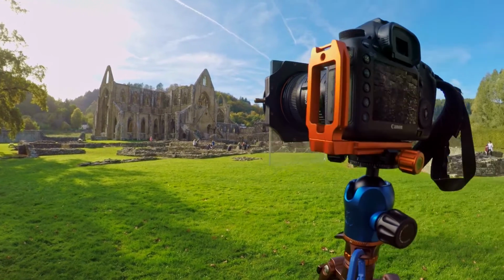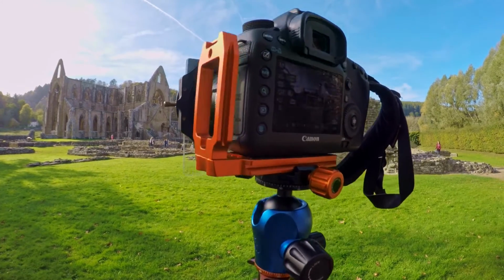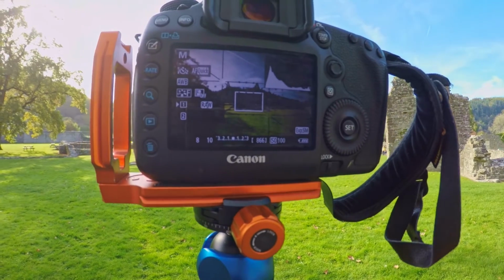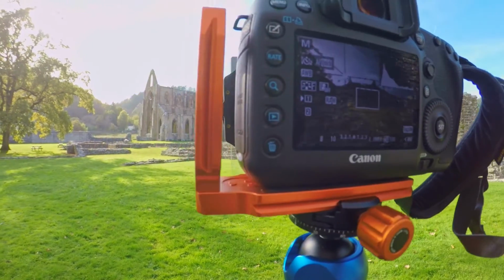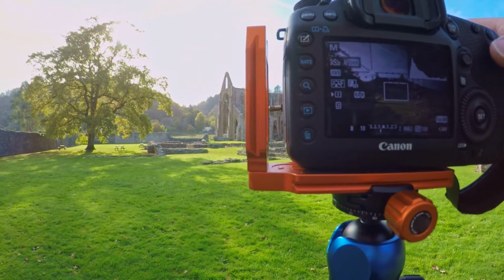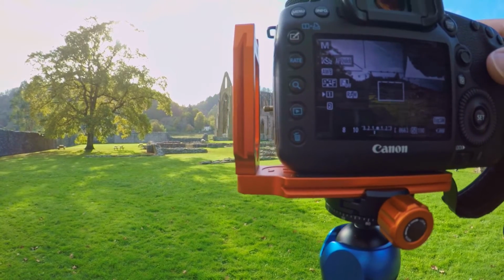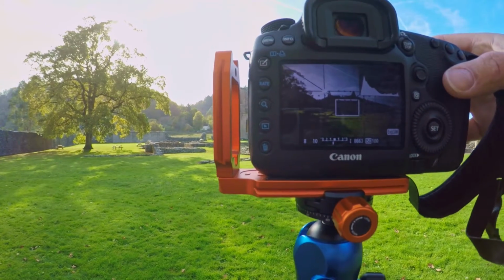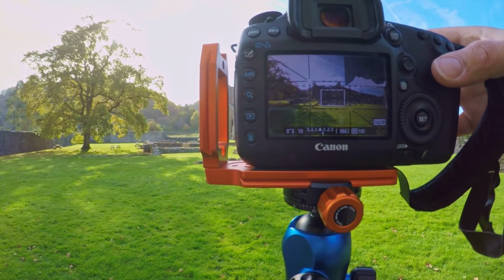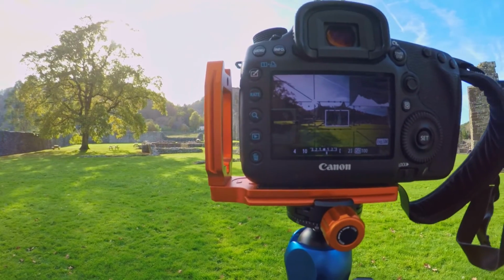and also I have got a soft grad 3-stop filter and a soft grad 2-stop filter on the front of the lens, just because in the top left of frame is the sun and it's really blowing out the sky. So by combining the two filters seems to give me an exposure that is, while not perfect in camera, gives me more scope to deal with it in post. So hopefully this image comes out, and I'll show you it on the screen in a second.